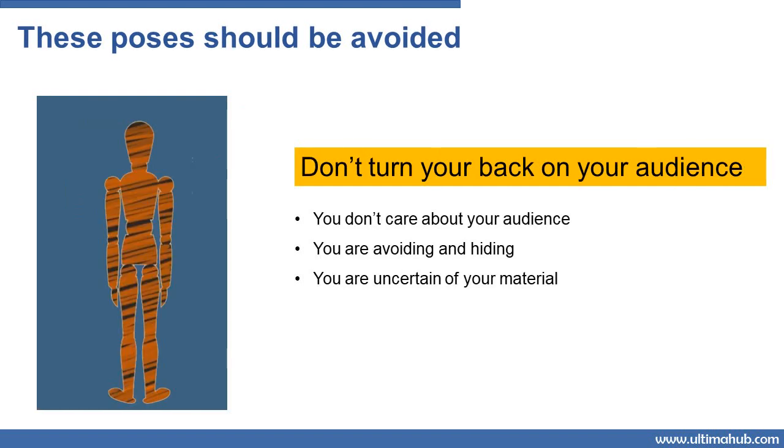Keep your arms and legs in an open position. Never cross them. Also, never turn your back on your audience, especially if you're using a PPT and it's behind you. You don't want to be reading your slides. If you do forget what you're saying, it's fine to just turn around, get your placing, get the wording, and then turn back and deliver your message.